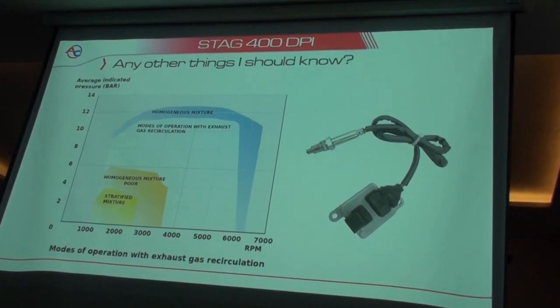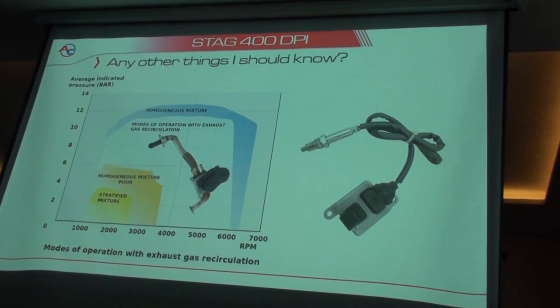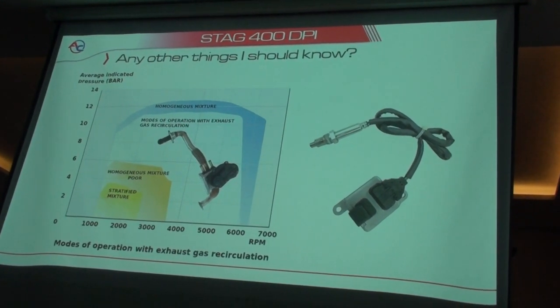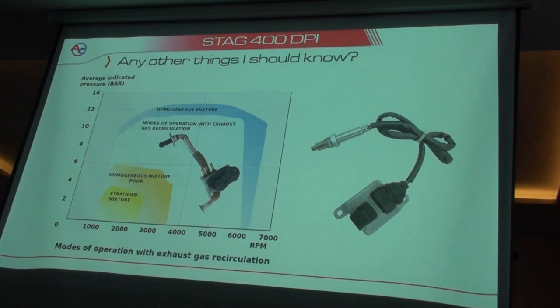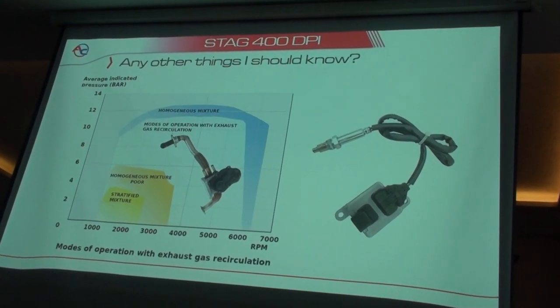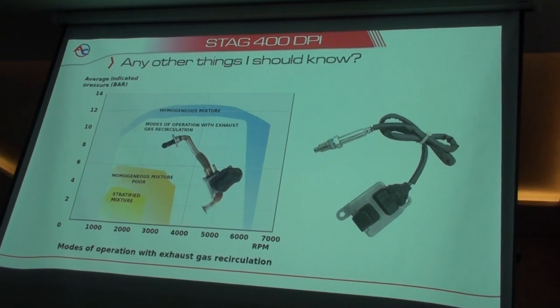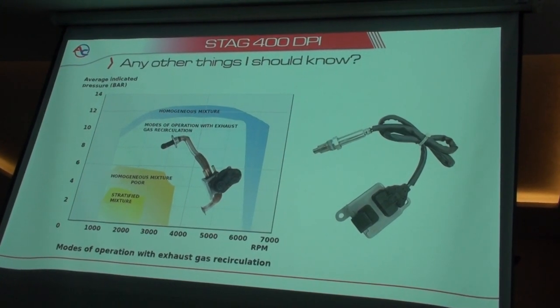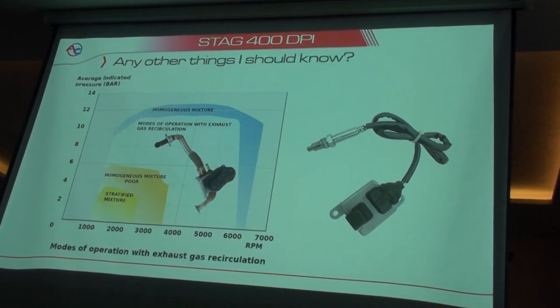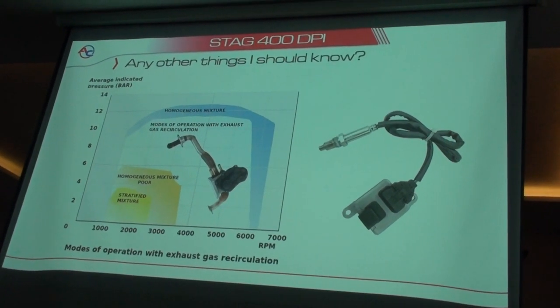NOx catalyst. Okay. When a car has a NOx catalyst, the engine works with some strange strategy to save the environment, to increase ecology and blah blah blah, because it's bullshit. It doesn't work well because this engine makes a lot of carbon and more, in my opinion, of course.